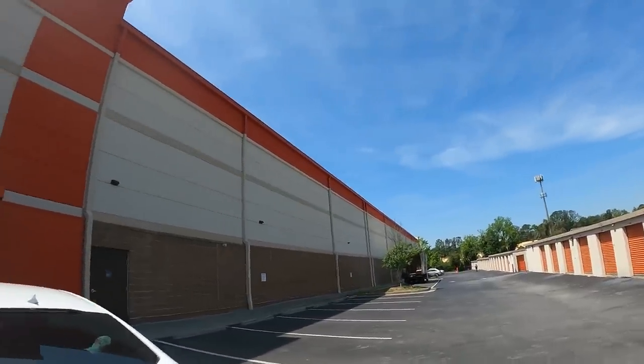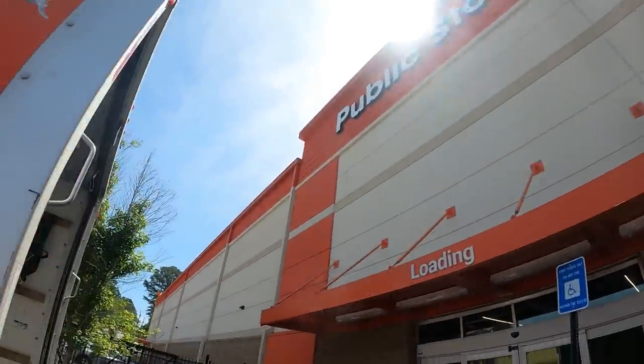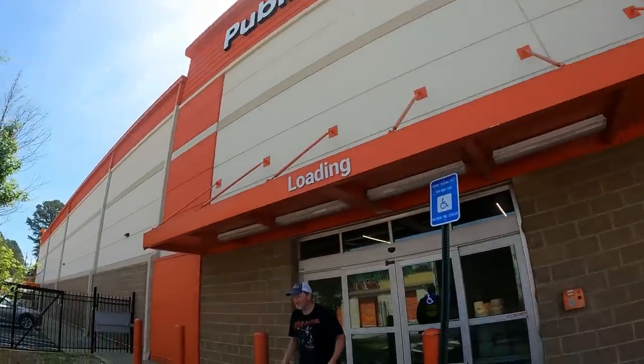It's over a football field. It seems like almost 2 football fields long. It goes that way a little bit too. It's massive. But we're going to go in here and get the stuff. This unit has some very, very nice stuff in it.